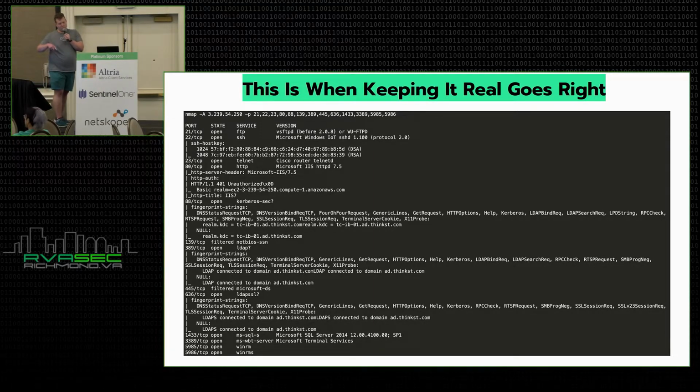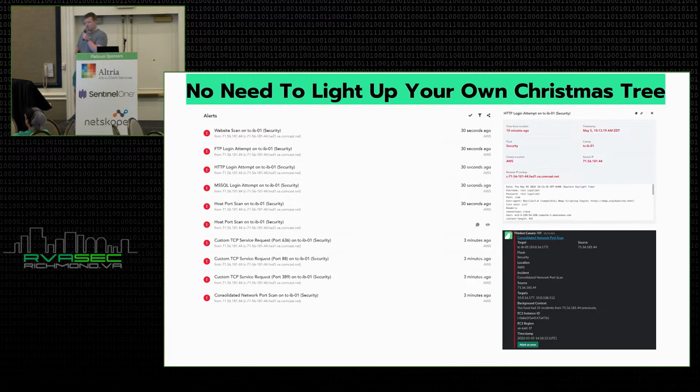Similarly, you get to port 389 and 636, which are common for authentication. Same deal, it says connected to domain. You'd be hard-pressed to tell the difference between this and a real domain controller. And then the beauty in this is when somebody starts targeting this domain controller, it lights up your Christmas tree. No need to do it yourself this year.